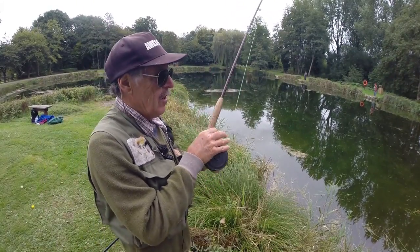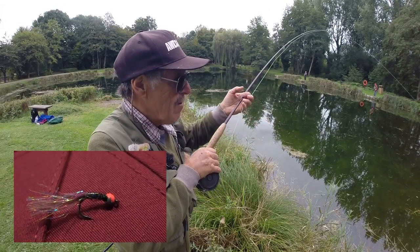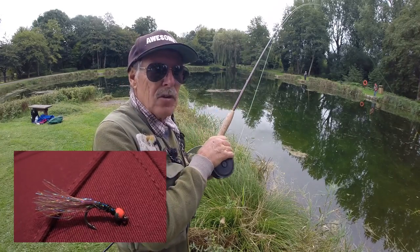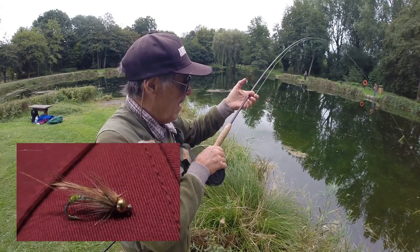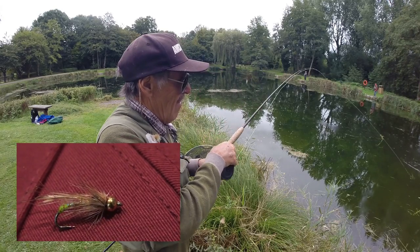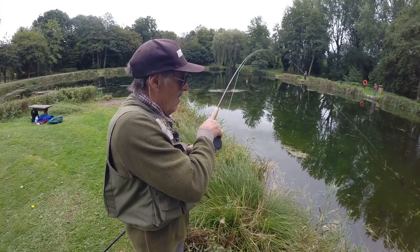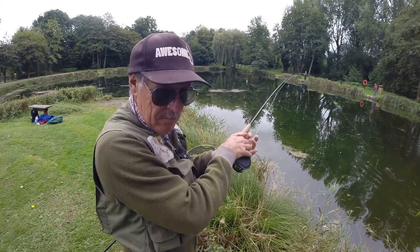Well, I managed to get a fish hooked up. I've lost one other one on a small red firebird. And I went back to that original fly I used, which is that pearly daddy. And I've got to say, a really big fish hooked. I saw some big ones. This is a nice big fat one. If we get it in.